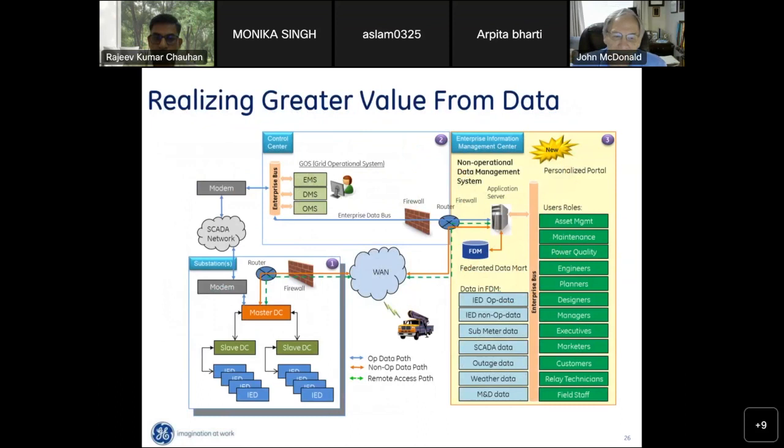The advantage is on the left here, lower left, we have standard architectures in the substation. We're showing a master data concentrator, slave data concentrators talking downstream to a lot of the microprocessor-based devices, what we call intelligent electronic devices, IEDs. On the right here, in light blue or cyan, we have a list of all the data sources in the utility, the systems, the devices, the repositories.